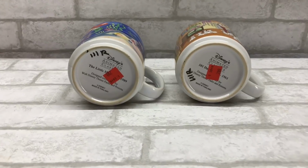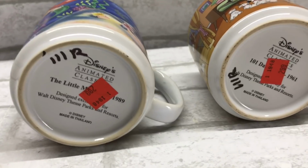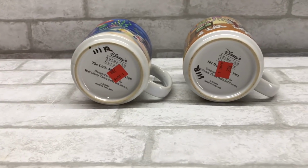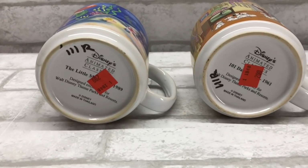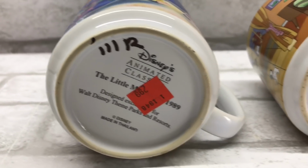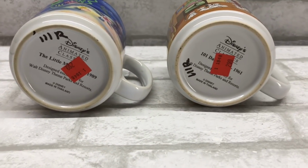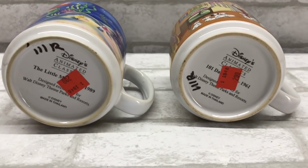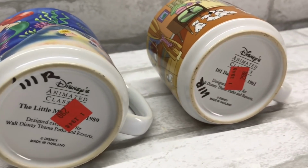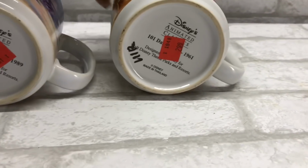They are Disney theme park mugs. They are made in Thailand, and they are the Animated Classics mug theme. The only thing is that I'm not sure if the actual mugs are vintage or if it was a series of vintage style mugs. Does that make sense? The Little Mermaid has the 1989 date on them, and the 101 Dalmatians has 1961, but of course you can see they are very similar, so I don't think these were made in separate 20-year time spans. So I'm thinking they are just going off of the date of the movie, so I will have to find out when the actual mugs were made. Either way, we got this one here for $3.